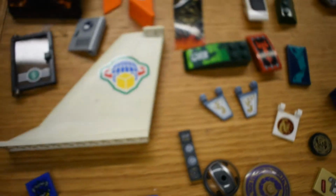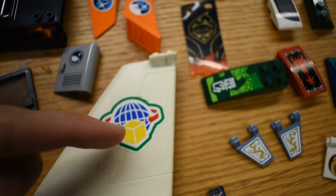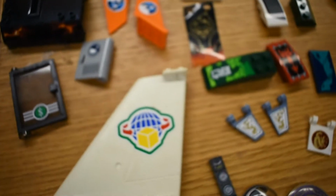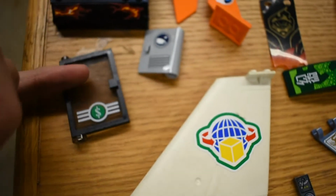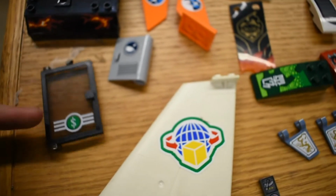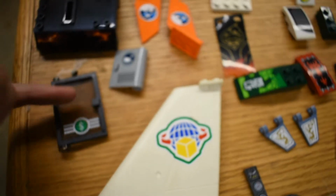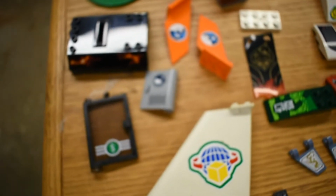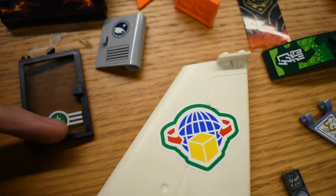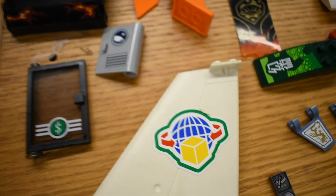And moving up here, the really large tail fin that has the shipping logo, and that is still applied on both sides, somewhat straight as well, so I'll take it. And then a bank door here, and this door might be something where I actually take off the bank sticker, because the door with the tinted glass might have more value as a plain piece than it does as the bank, specifically the bank door sticker.